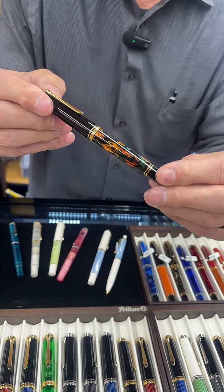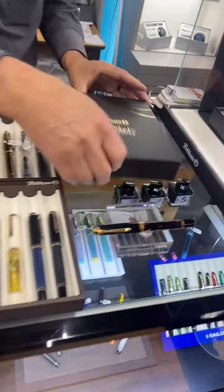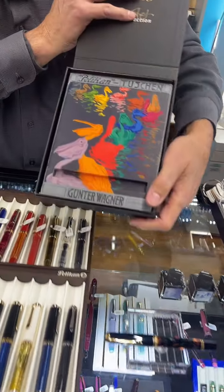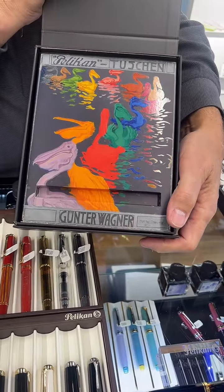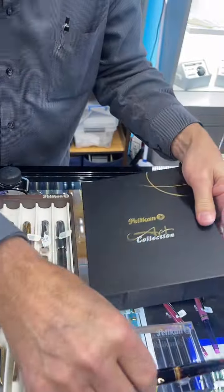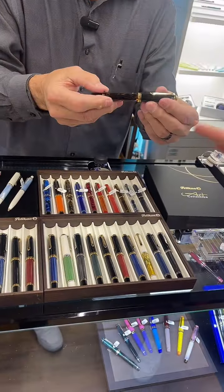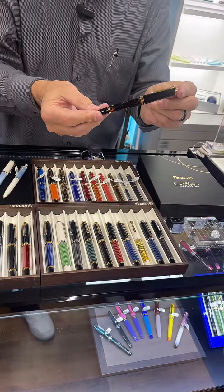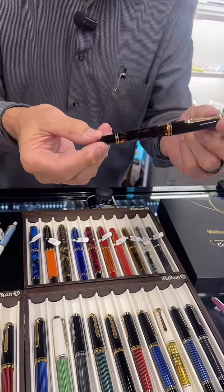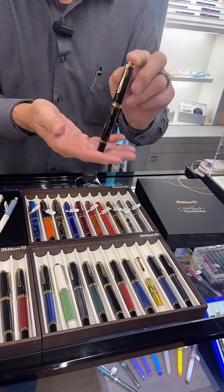And you can see this, it looks like a holographic effect. It's absolutely stunning. Now, I'll show you the painting here because the gift box will show you the actual image of the painting. And you can see the Pelicans on water that was done and printed on the barrel here. This is one of the craziest releases of the year. I mean, it's just absolutely stunning. Each year there'll be another art collection pen coming out in the early summer or maybe even late spring. And this is the first one.